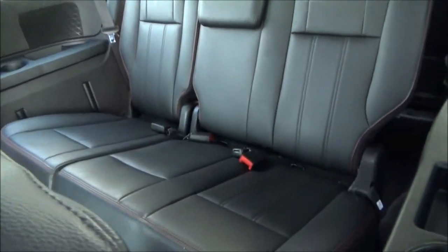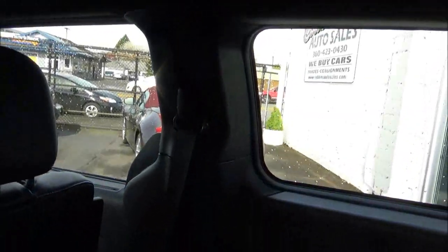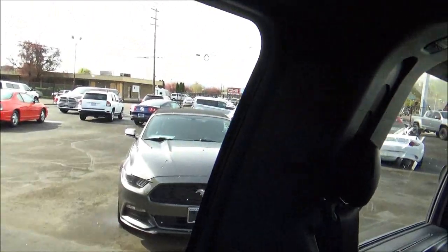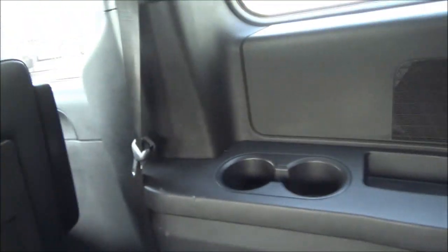First, we'll check out the third row seats. Alright, so here we are in the third row seats. It is actually surprisingly roomy for third row seats. I guess that is one of the advantages of having an actual minivan as opposed to a crossover, which tend to have pretty cramped third row seats. This one is actually pretty roomy.